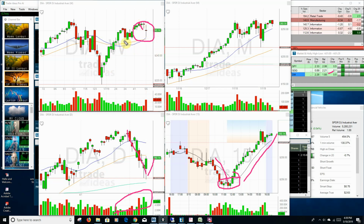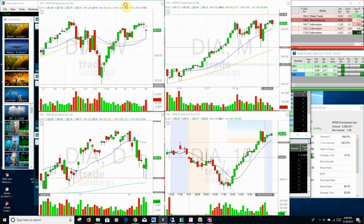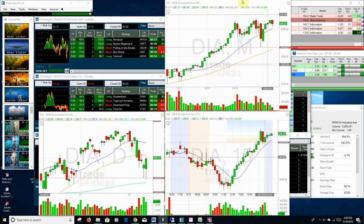So this could be that flushing we needed. It could be the consolidation. If we look at this whole area here, we haven't breached those lows, even though we're testing them. So a lot is going to just depend on what happens next week. So it's definitely going to be an interesting week. See what the political environment has to do with it, etc.